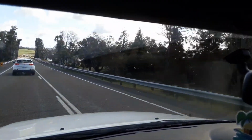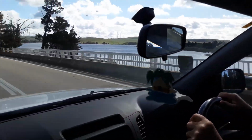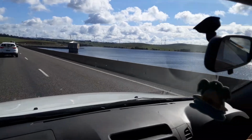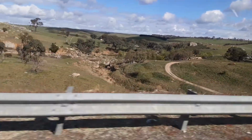On the Great Dividing Range at the moment. This dam's where they filmed the Captain Risky ad. You can see all the wind turbines everywhere, all off in the distance everywhere.